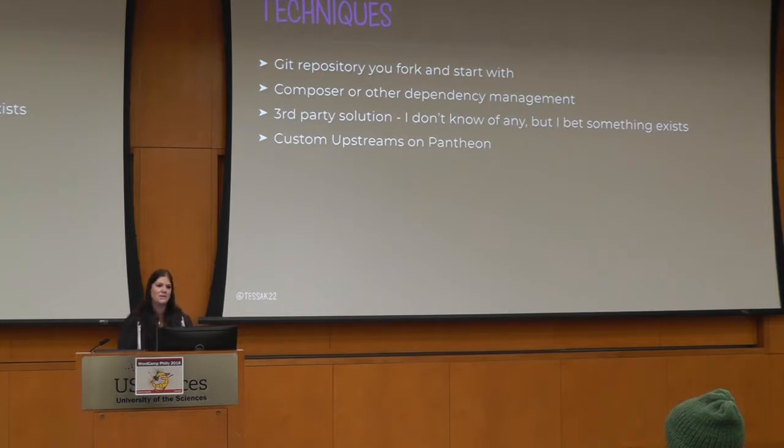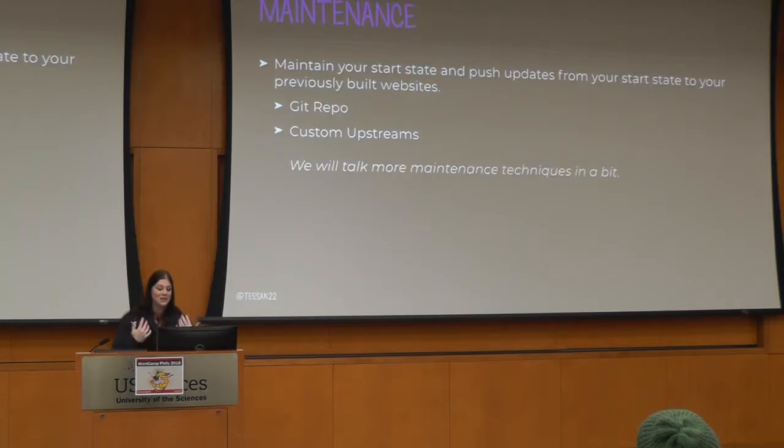And on Pantheon, we have a thing called Custom Upstreams, and if you're interested in it, we can talk to you at the booth. But it allows you to do the same thing, create sites from it, also maintain your sites from that upstream. And maintenance gets a lot easier, right? Because we're just updating our start state. And when we update our start state, we push it to our client sites, and everyone else is also updated.